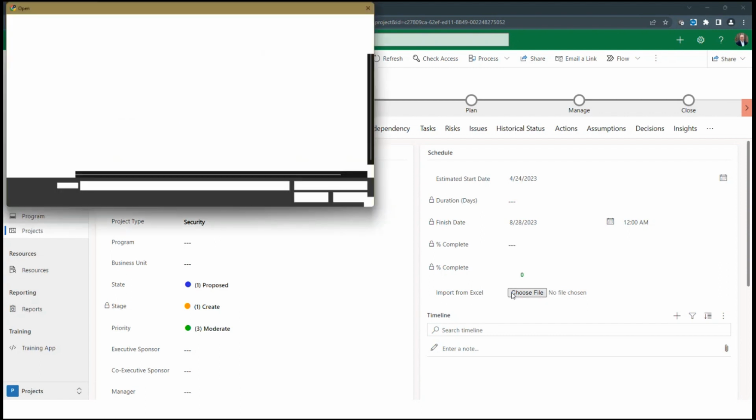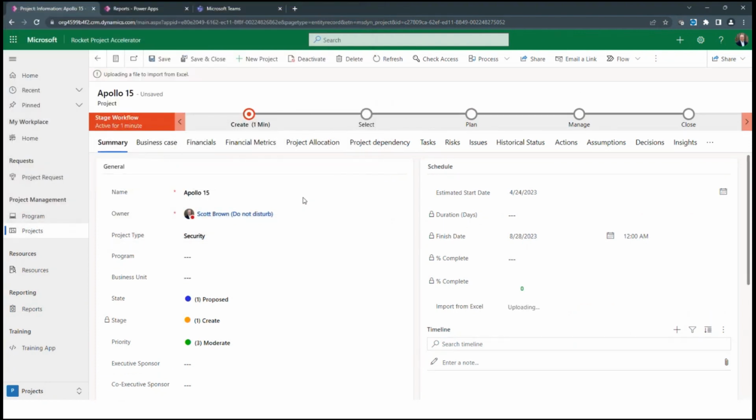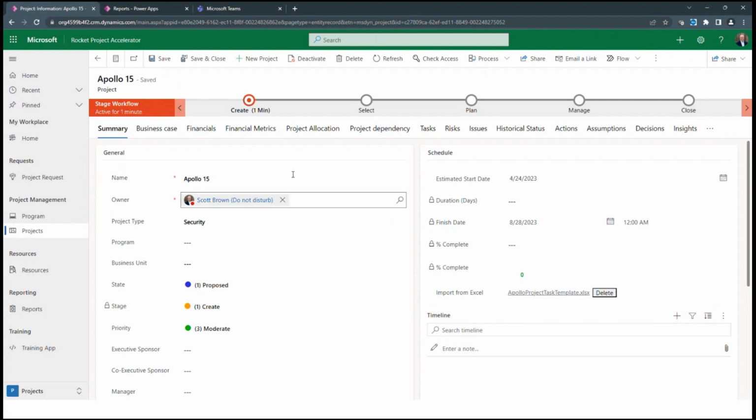So when I go in here and I hit import, I am going to click this Apollo Project Task Template. That is an Excel file. I'm going to open it. It's going to roll up there, and it immediately starts uploading. What I'm going to do is hit save and let that run, again, there's a flow running. Flows can run instantaneously, depending on the complexity of them, or you might want to have them scheduled, because a lot of times people want instantaneous things to happen. That could bog down. We got a lot of folks doing it. So depending on what you're trying to do with a flow or a Power Automate, we may schedule it, or we may have it delay and kind of aggregate and move forward there.